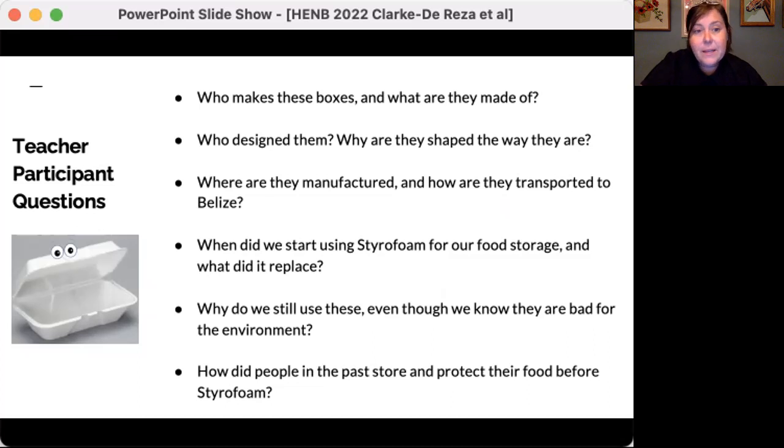Likewise, how things move from place to place keys into thinking about how materials and people move across the landscape of Belize and how that's changed over time. How people made and stored food connects us to hunting, fishing, and agriculture, and to past and present issues of sustainability, resource extraction, and environmental degradation. Asking the question of how people stored and protected their food in the past naturally encourages us to seek out someone who might remember a time before styrofoam and creates opportunities for valuable intergenerational dialogue and sharing about the past.